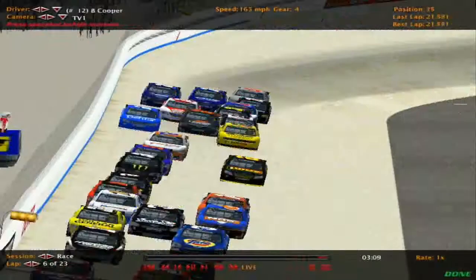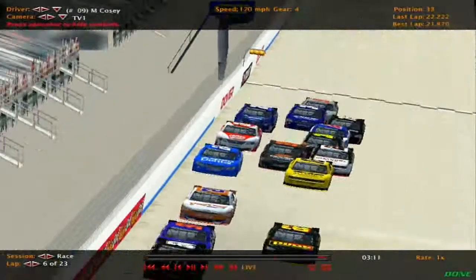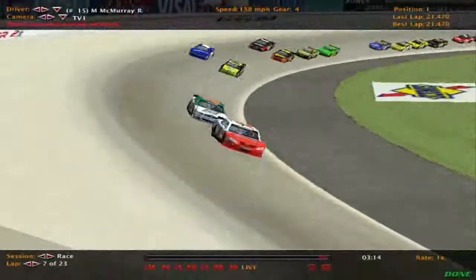We go back up a little bit. Man, there's a mess back here. We go back to the front of the 2-car breakaway.